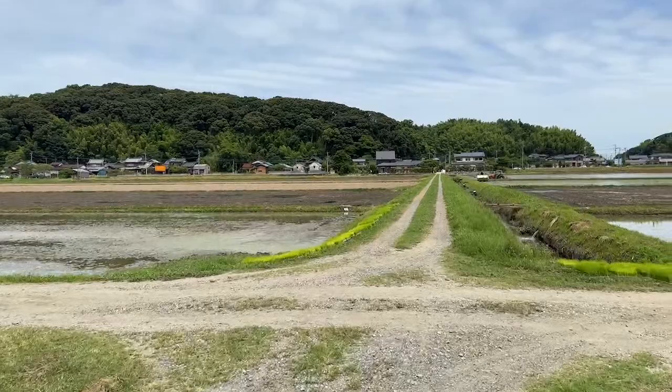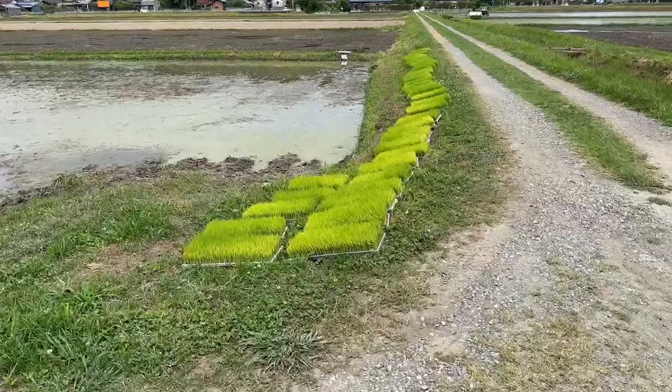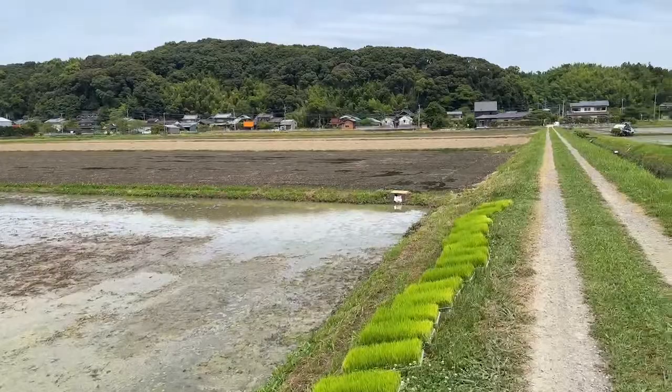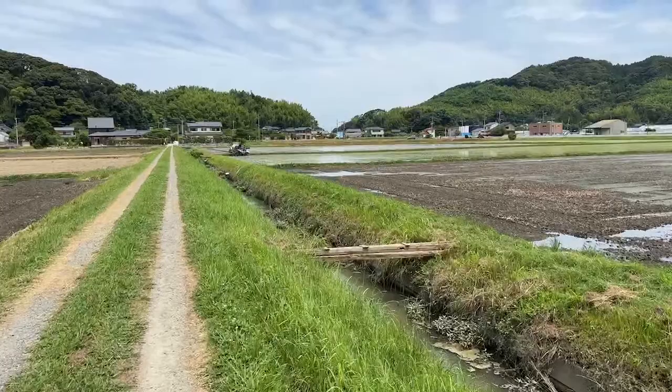Okay, this is great. We're going to see, here's some rice. These are seedlings, right? So the rice is being prepared somewhere else, the seedlings. And they flood the fields, right? Flood those fields, and then they either plant them by hand, or these days, this guy has a special tractor.